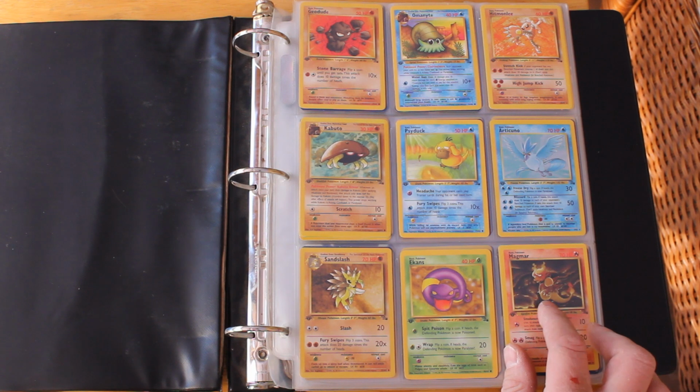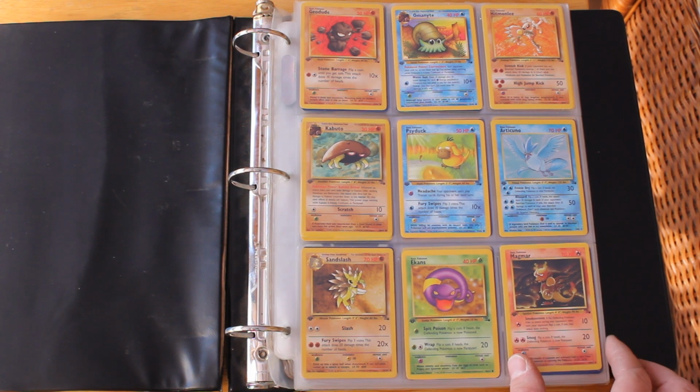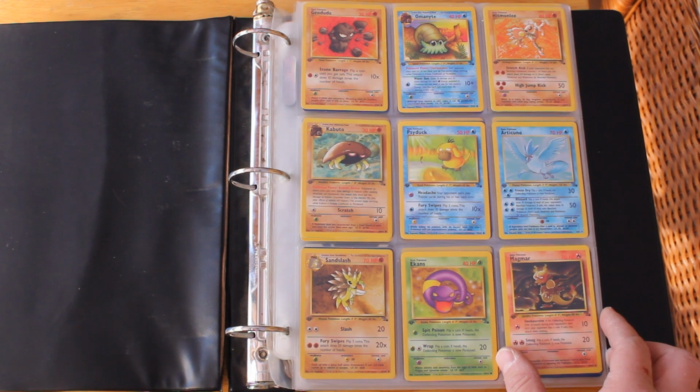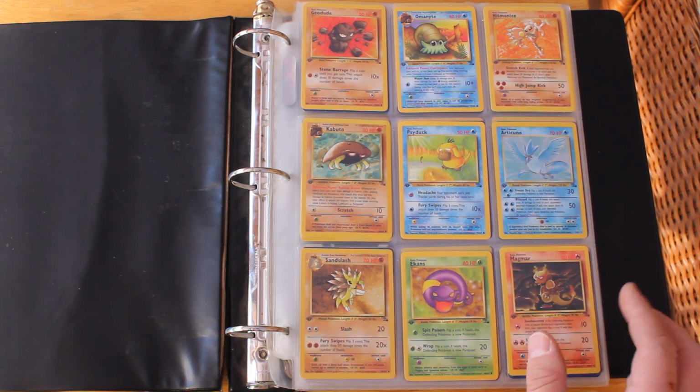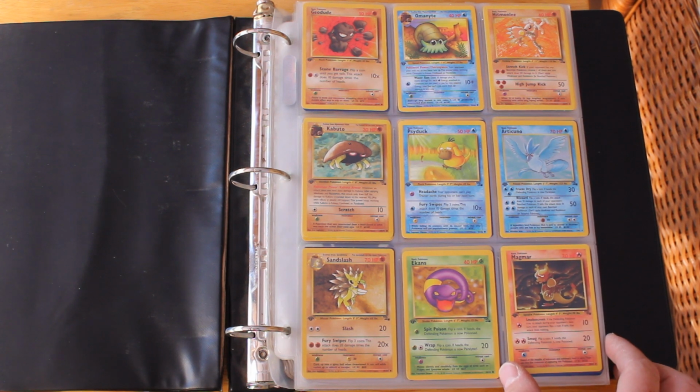Even as an adult, I really like the artwork and the style of the cards. And every now and again, it's kind of fun to just go back. It's kind of like reliving what your mind was like when you were like a 10-year-old.